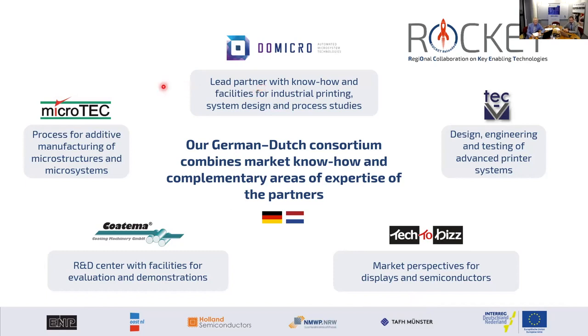Microtech typically is a specialized company in Duisburg on 3D structures and manufacturing of microsystems. Cotema is this innovative company on roll-to-roll industrialized equipment and having an R&D center in Dormagen. And Tech2Biz, which is Aart-Jan, is specialized in international project management and also has a lot of experience in market analysis and development in display and semiconductor. And last but not least, TechV, which is actually a specialist on arm's length from DoMicro, responsible for design and engineering of systems and printer systems. So with this consortium, we addressed the project and the program.